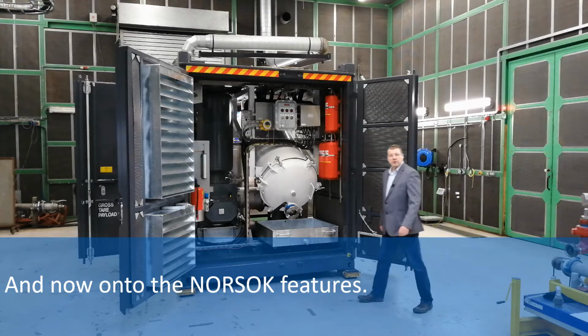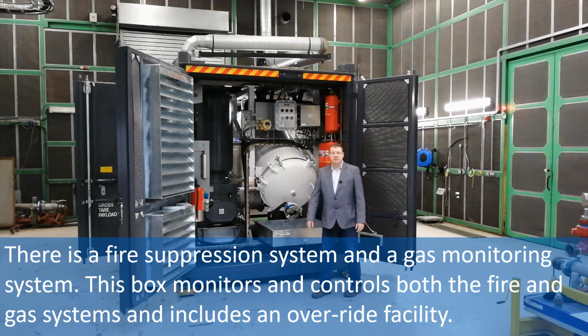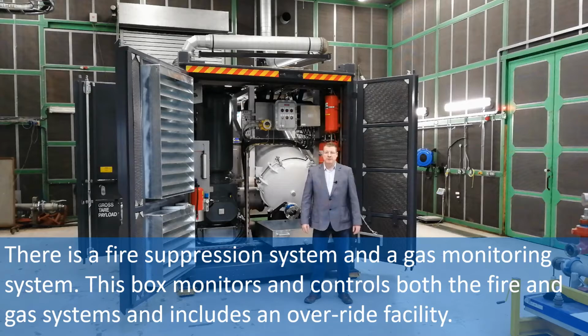And now on to the NORSOK features. There is a fire suppression system and a gas monitoring system. This box monitors and controls both the fire and gas systems and includes an override facility.